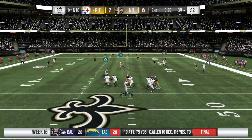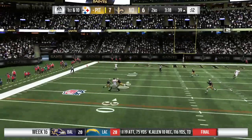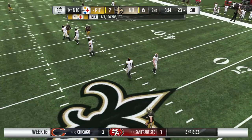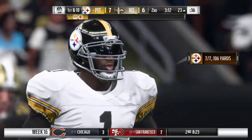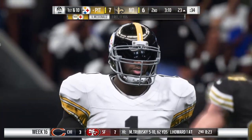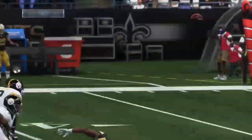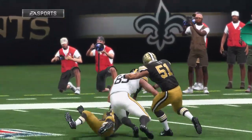On first down, he'll drop to throw. They'll tussle for it, and this is going to be caught. 17 more yards on that one as they keep the drive rolling. When this offense can get their tight ends involved, they can move the football. Here, a nice route, able to look it in, and picks up the first down.